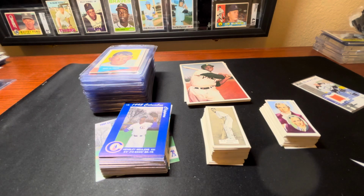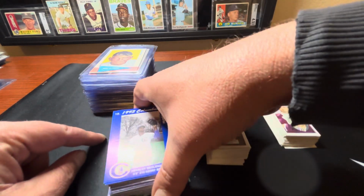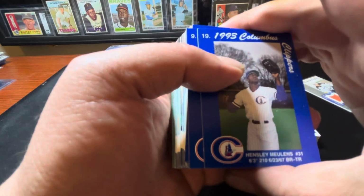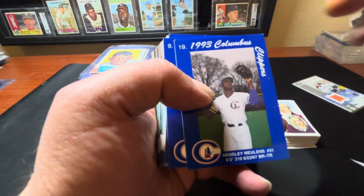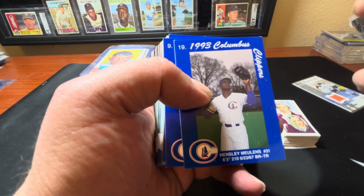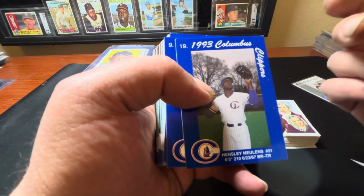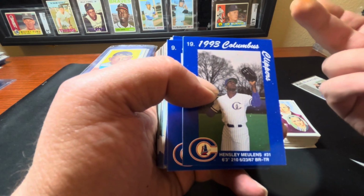So, another thing that I found: if you have family members or friends and they go to flea markets or yard sales, garage sales, they probably pick you up random boxes of cards. My mom does it for me. Some of my friends do it for me. And I found these, I know what they are. They're minor league cards of the Columbus Clippers.